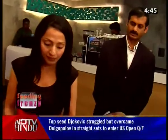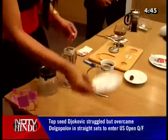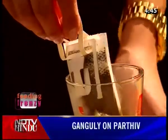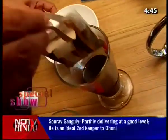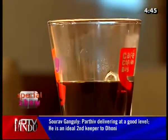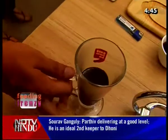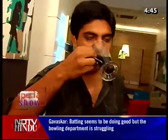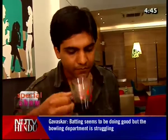The pour over also is ready. You can go ahead and take a sip of the... You can see it's a little lighter body. The smell is delicious. Yes, it's more aromatic and has less body than the siphon. Right.